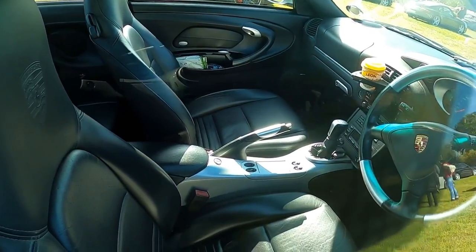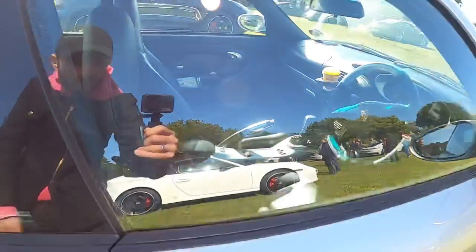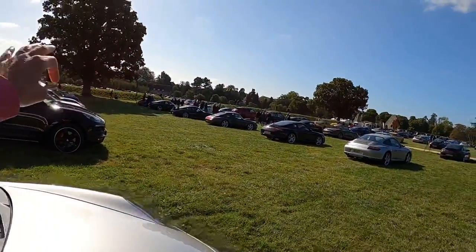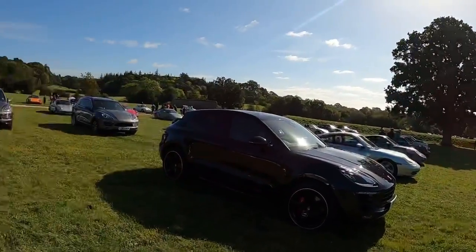This is pretty much also very similar to mine, except that this is the manual, but it's also got the PCM too, but in the turbo wheels. I actually saw another sort of turbo look wheels, but he had painted them in dark gray, which I can approve of.